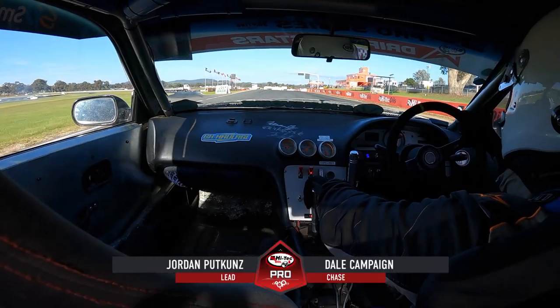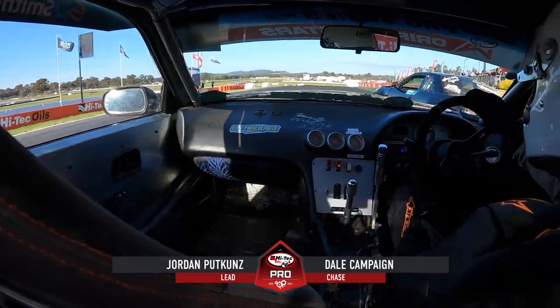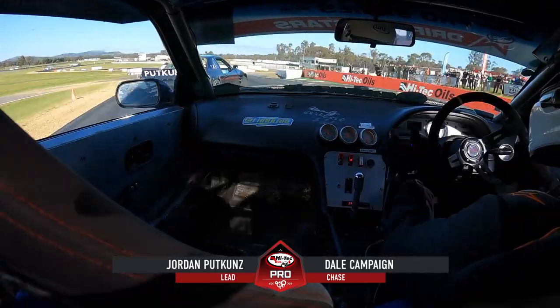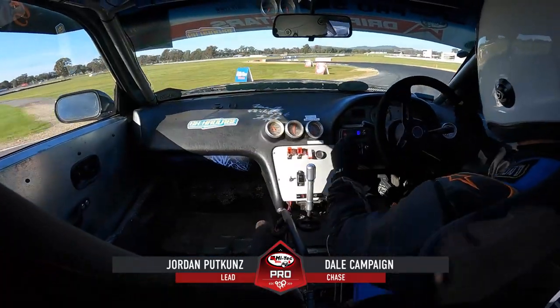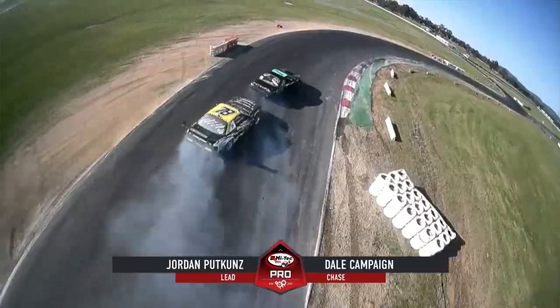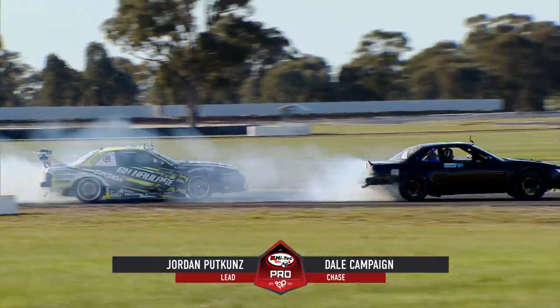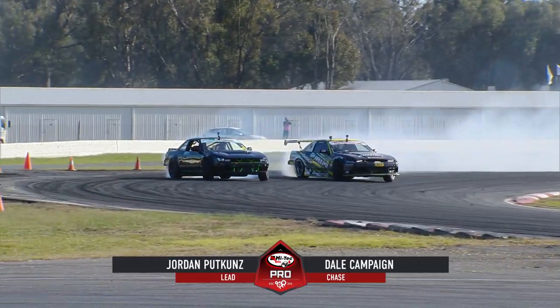Well, we'll get on board now. Check it as they go through the gears. Dale Campaign sticks it on the door. Putkins winds it up, gets the angle on coming down over the hill into turn number one, the outside clipping zone, and Dale Campaign just puts his nose on the inside, emulates him nicely, maintaining that proximity as they switch back through the final big left-hander. Look how close he gets.